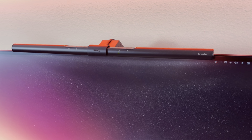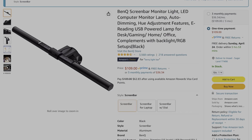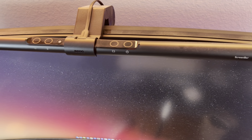For the monitor light bar, the one I would recommend is the one from BenQ. It works great on all size monitors and even curved ones. BenQ sells two versions of the light bar. One comes with the knob where you can adjust the light and the other one doesn't. I personally have the model without the knob as it is cheaper and has buttons on the top where you can turn it on and off as well as adjust the brightness.